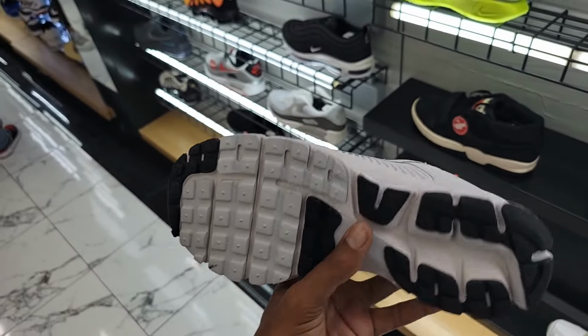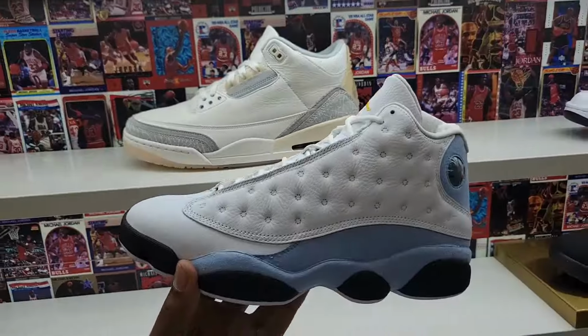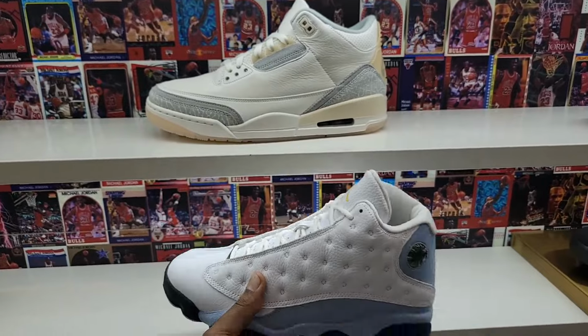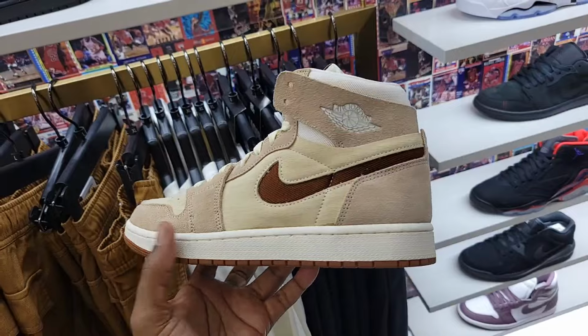Gray with the cell midsole, $160 on the retail. The two latest releases right here. Both of these are dope, Jordan 13s and the Jordan 3s behind it. Let me know if you guys picked up either one of these, or are you waiting just for the 14s or the 4s? Not mad at this one here.